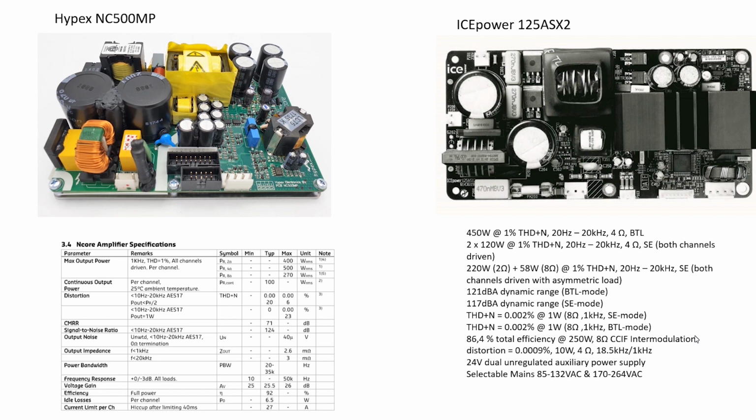ICEpower has a lower weight and optimum dimensions, reducing shipping costs. Hypex is capable of driving a 2 ohm load, ICEpower 3 ohm load in a bridged connection. Hypex may have an advantage in very bad speaker crossover design cases. Hypex has a single-ended solution where we need to consider the bus pumping effect at low frequencies and high power. ICEpower will be driven in the bridged configuration where the bus pumping effect isn't present at any load.